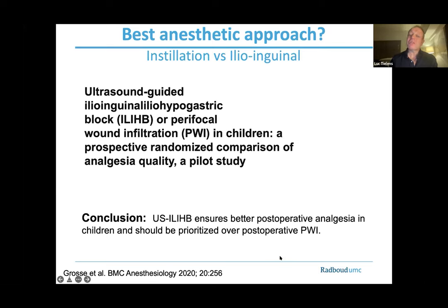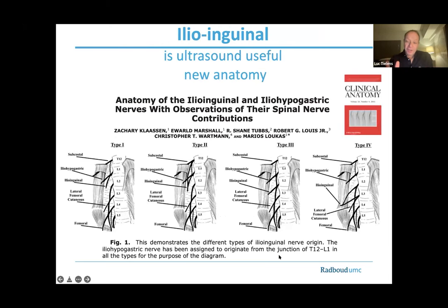So this is what ultrasound changed. This discussion we have left already, because we know definitely now that you should do a regional anesthesia technique instead of an infiltration. Other things we learned is this new anatomy about the L1, L2, the ilioinguinal nerve, which is not only from L1, but also from T12.